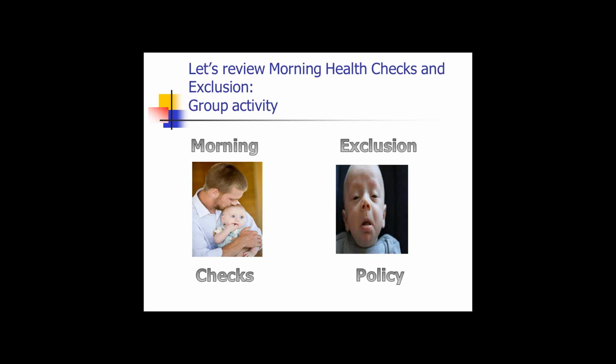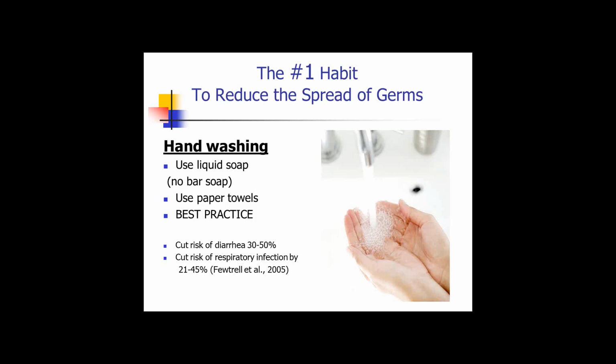So in other countries where sanitation isn't what it is here, it is very, very important to teach children how to wash their hands. We do need to make sure that they don't use bar soap because that can transmit illnesses, and also not nail brushes. I've had a few providers ask me about that, but that would be another way to transmit disease from one child to another, so we don't want to share nail brushes.